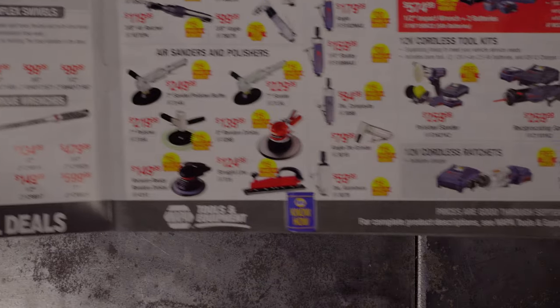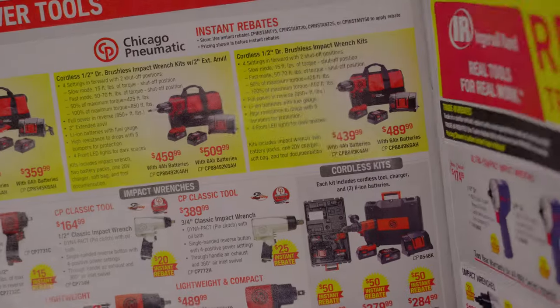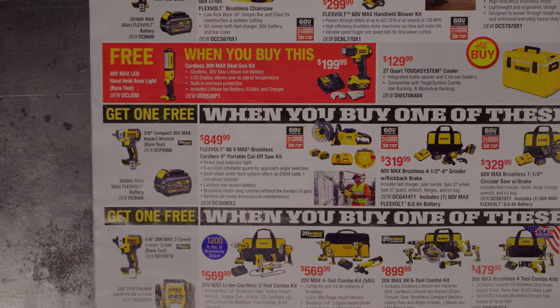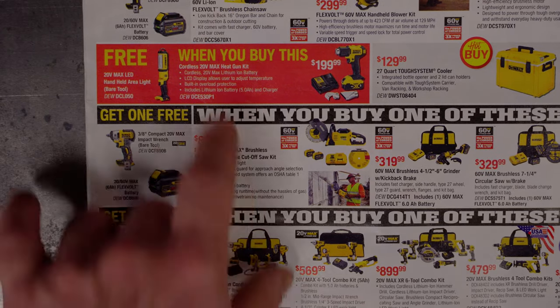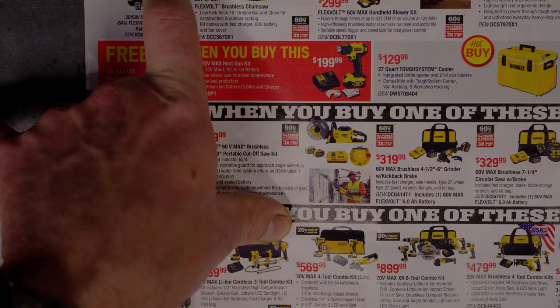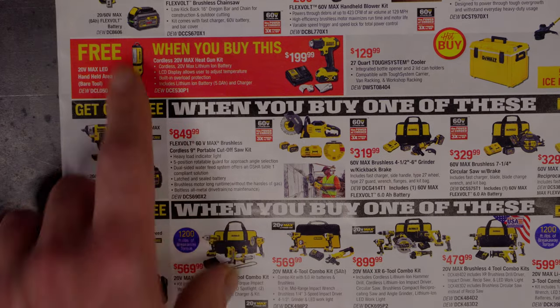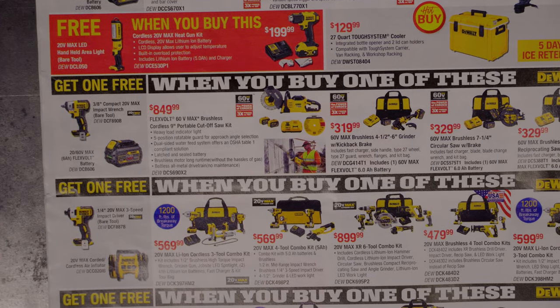But I have heard that they are, you know, top-notch quality. I've never used their cordless tools, but I have used their air tools, obviously, quite a bit. Now we have their DeWalt's buy one, get one: buy that quarter inch impact driver, and you get the 5-amp-hour battery free. Same thing with the 3/8 impact.